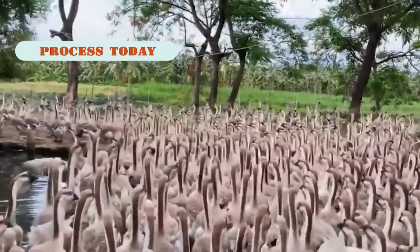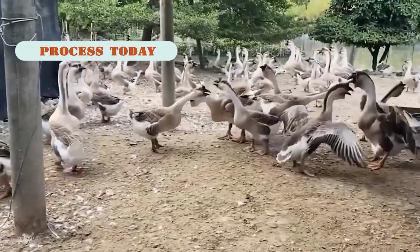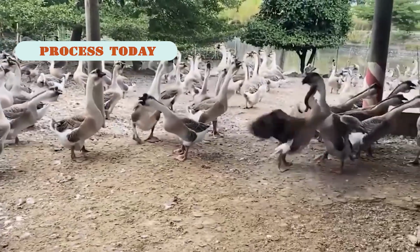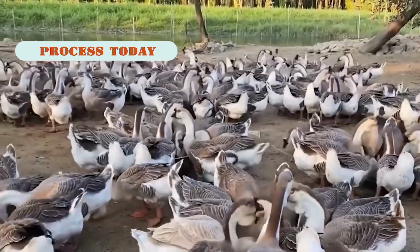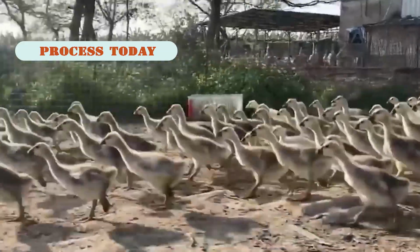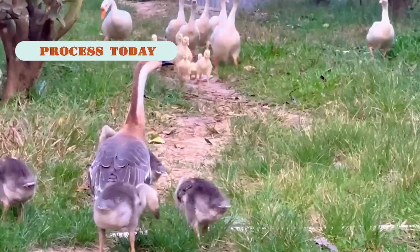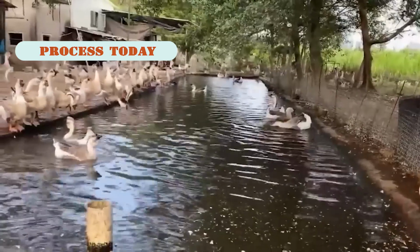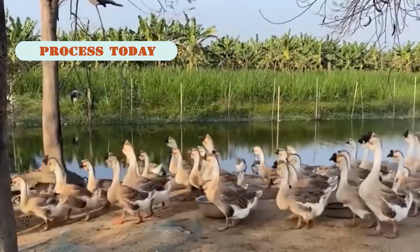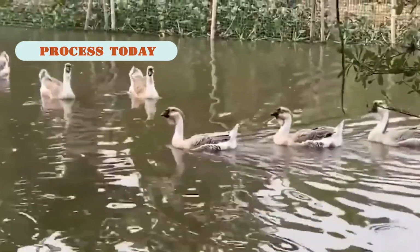This is the lion-headed goose, the largest goose in the world. An adult lion-headed goose can weigh from 35 to 47 pounds, with a maximum weight of up to 65 pounds. They have good resistance to diseases, but if they fall ill, they can be quickly cured with medicine and vaccines. Although they thrive on grass, lion-headed geese require a water environment for mating and bathing.